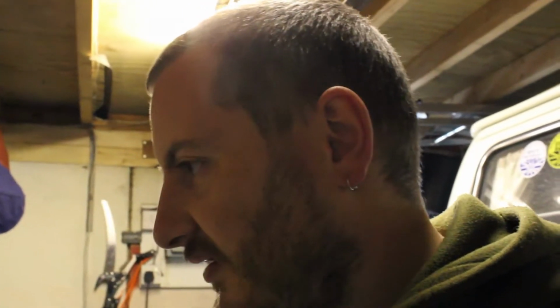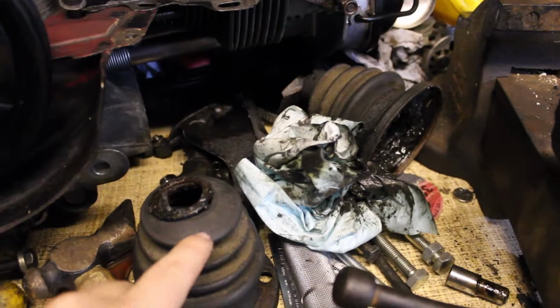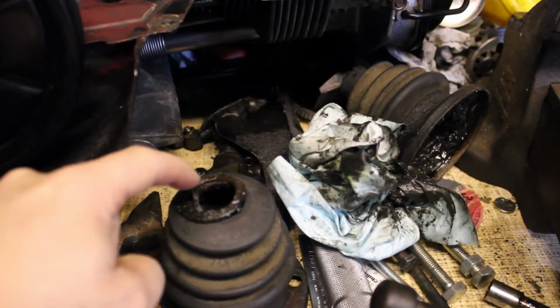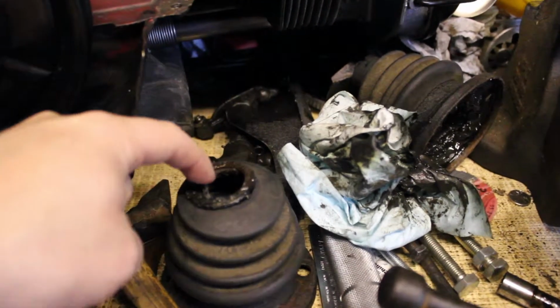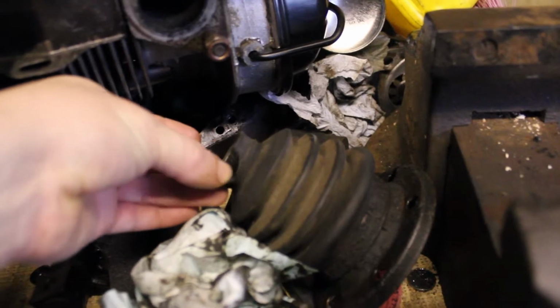So yeah, if I haven't got it done in a week's time, then it's down to sheer laziness. Let's do it. And these are the rubbers off of the CV joints. You can see that there's meant to be a big piece on the front there which has been completely rubbed away. That one's not quite as bad, but it is damaged and it ripped the clip off it. Got some new ones to put on.